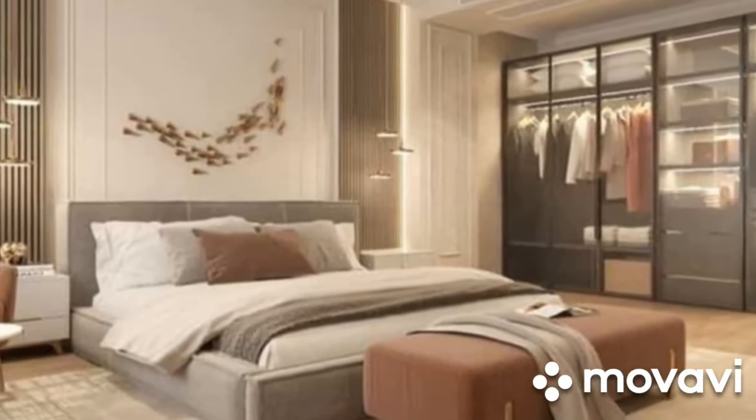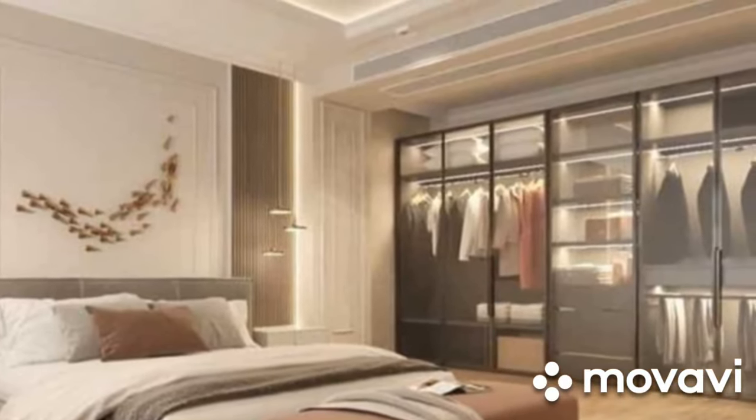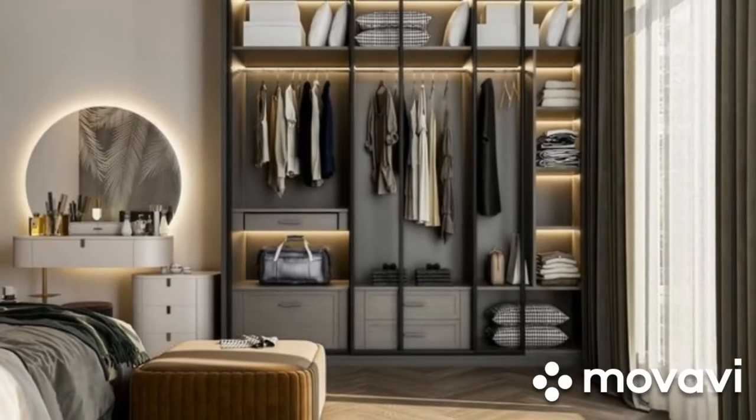Pay attention to seasonal changes. Switch to lighter fabrics like linen in summer and heavier, more insulating ones like wool in winter.